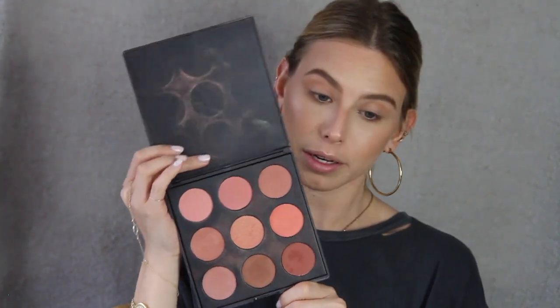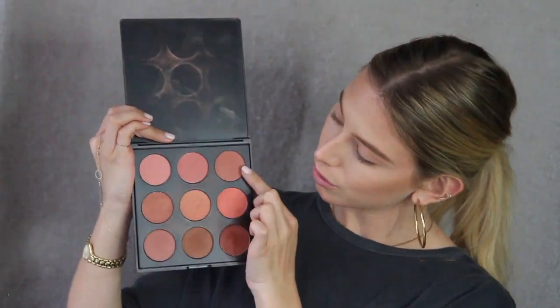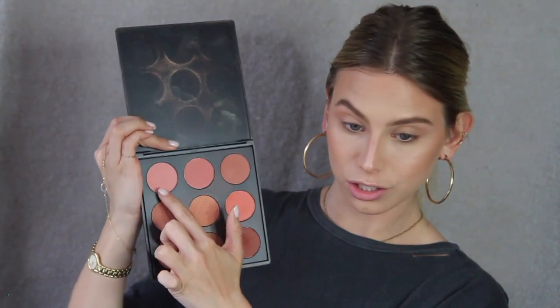The 9N, it's pretty much all I've been using, and I just go into either this first shade here or this third shade here. I'm probably just gonna use the first shade here for today. On my blush brush, of course, this is my Morphe R10 brush, and I'm just gonna run this right over the apples of my cheeks, kind of on top of where my highlight is as well.